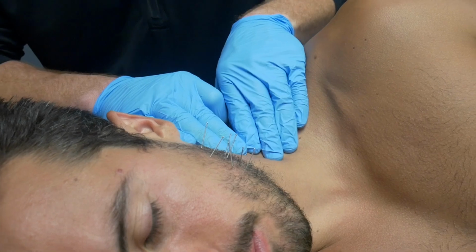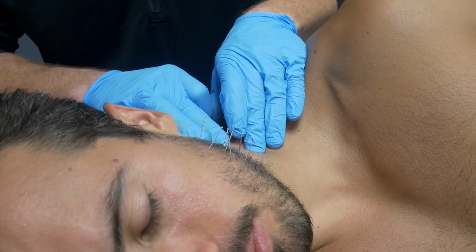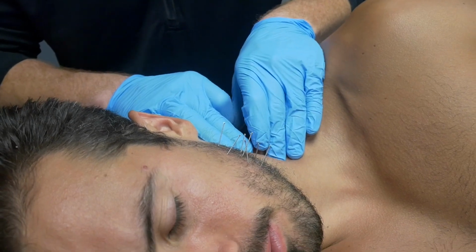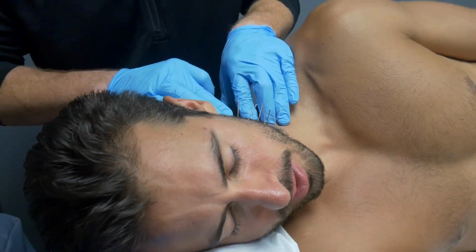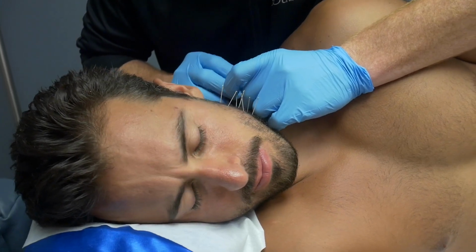So if you look up Travell trigger point maps, you get a good idea of why pain can refer from the scalenes into that jaw area. He clenches a lot when he lifts. Have you seen some of the trigger point mapping where they show the little dotted spots where pain can refer? So what they did with those pressure.